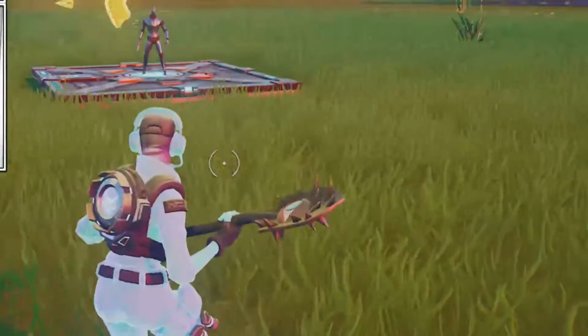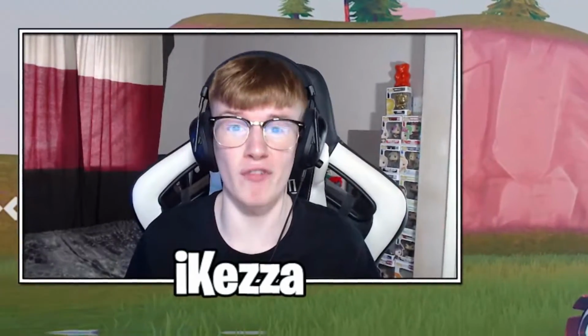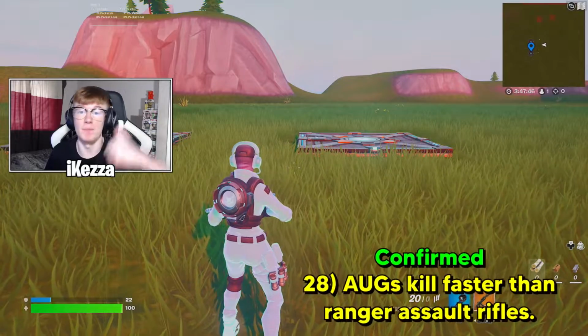Right, let's try the Ranger assault rifle. Let's go. Ooh, the Ranger assault rifle was really quick as well. I think the orc wins that personally, so I'm going to give that a myth confirmed.